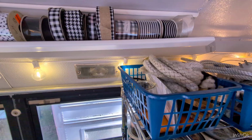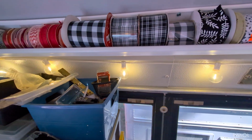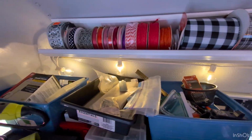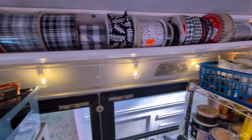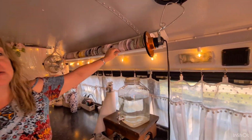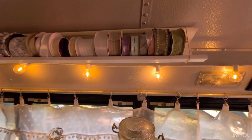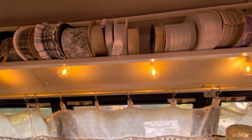All right, so that is a plastic rain gutter that I cut in half, and it holds ribbon. How'd you attach it to the bus? It's just screwed into the bus. Now this one's gotten a little bit heavy because it's longer, so I had to put some string around because it wanted to stretch out too much. But that's the other half of the rain gutter.